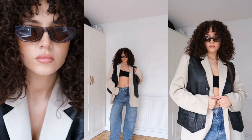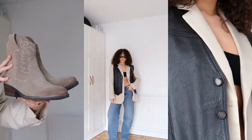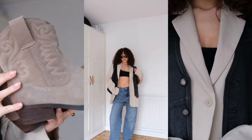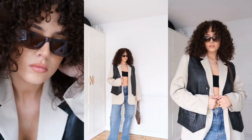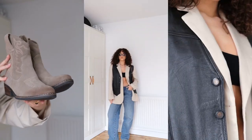You can definitely still layer in spring, and I think this vintage leather waistcoat contrasts beautifully over a soft beige blazer. This one's an old Weekday one, so I'm not sure I'll be able to link it for you. I've gone with the same black bralette from the first look because I think it's just a great staple under an outfit and doesn't detract from the other pieces in that look.